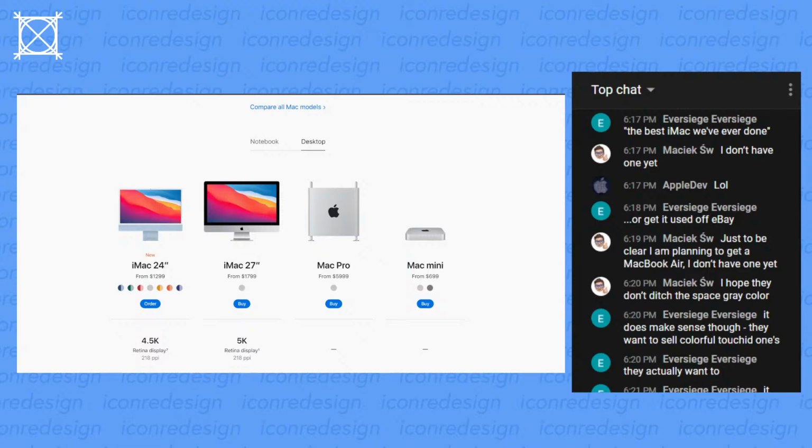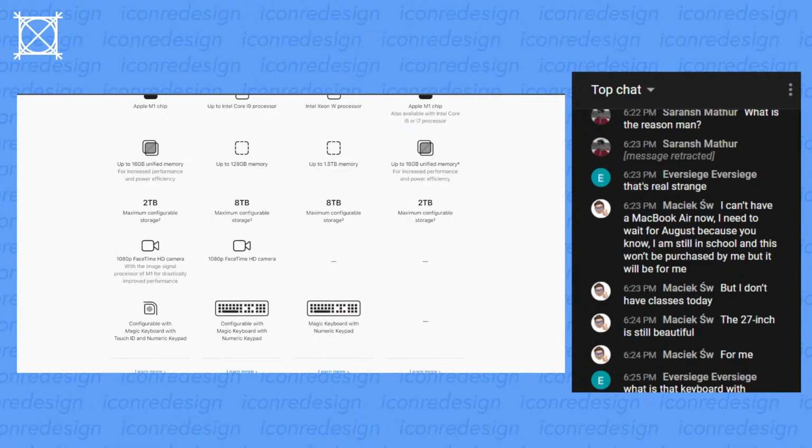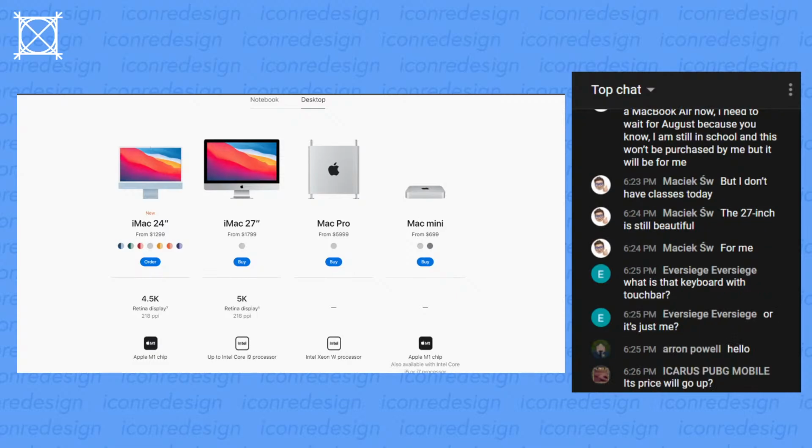Hello, how you do? Yeah, 218 PPI. Yeah, it uses an Intel processor, M1. Yeah, configurable with Magic Keyboard and Touch ID. Yeah, they're going to replace the 27-inch model soon. They'll probably keep a base model 27-inch for like $1,499 or $1,299. Well, I don't think the price will go up. I don't think the original iMac's price is going to go up. But I think the new one that's replacing it will probably be like $200 more expensive.